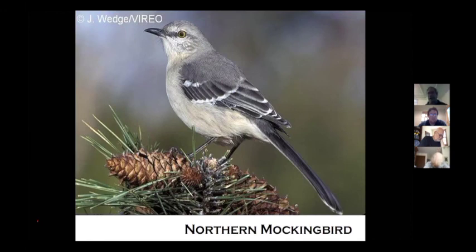They're fantastic mimics of other bird songs, but I'm going to tell you how to tell a northern mockingbird from the other eastern members of the mimic family. Those are the brown thrasher and the gray catbird, okay? The northern mockingbird sings its song in threes.